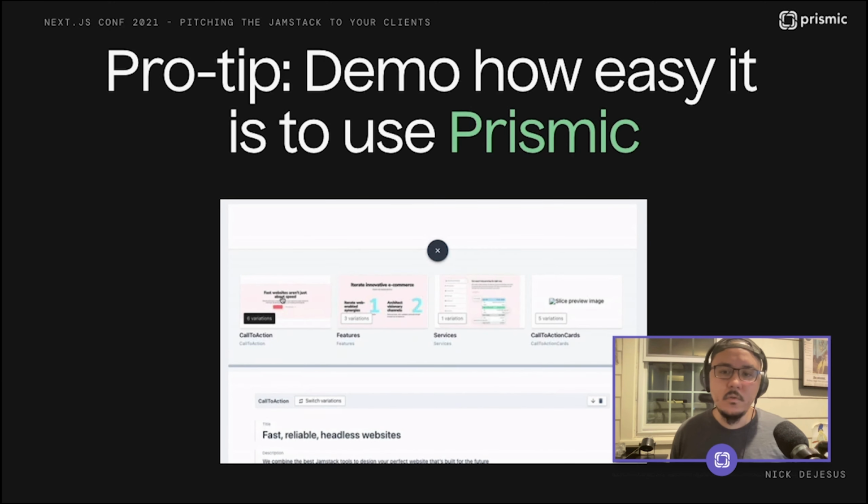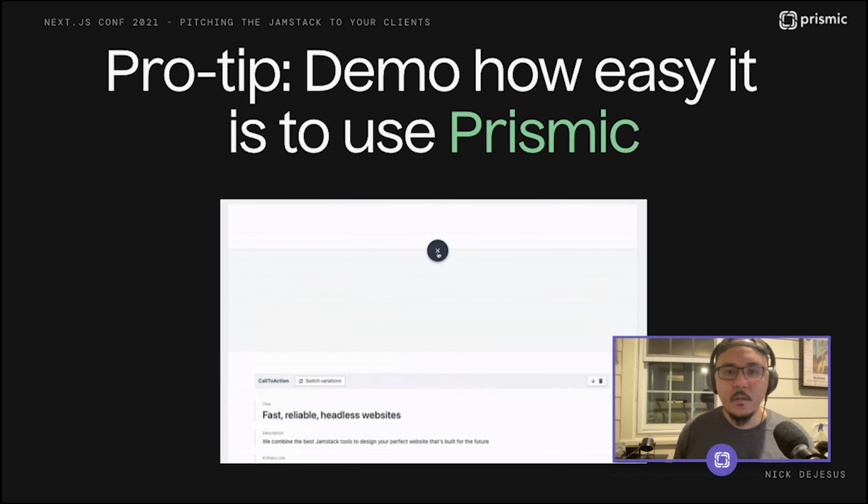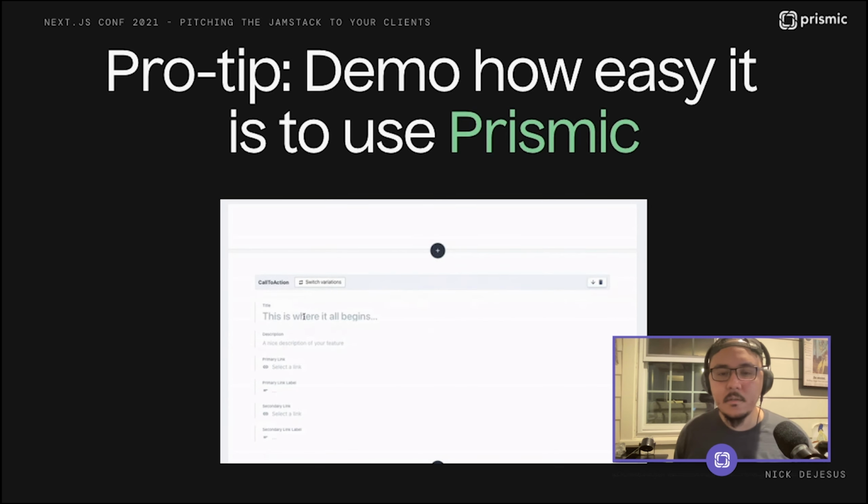And then you also would benefit from demoing how easy it is to use Prismic. Not any of the agencies that I've interviewed, but a while ago I heard someone say to a client that if you can write an email, then you can use Prismic. And I thought that was really helpful.